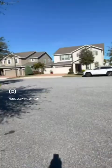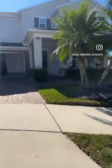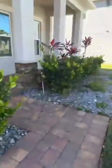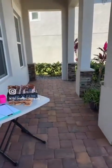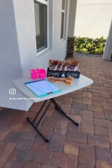I am, if you can see behind me, at 495 and 3-car garage. Car does not come with the house. If you'd like a parakeet, I've got one available. Nice paver driveway. I love the look of that. Big covered patio, lots of space up here. You could put some nice little chairs, have your coffee. Come see me, get some snacks.